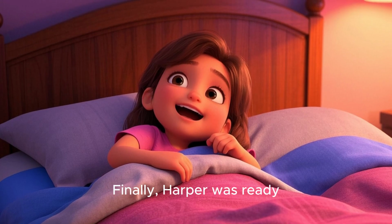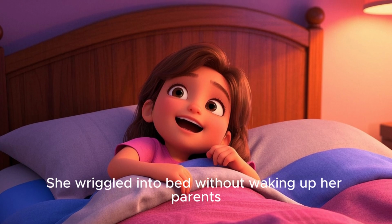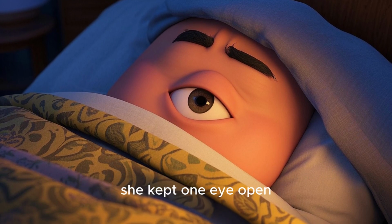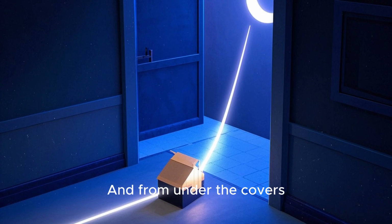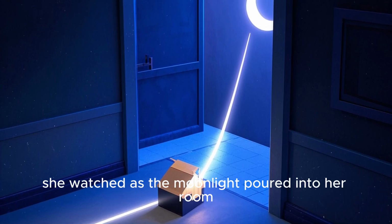Finally, Harper was ready. She wriggled into bed without waking up her parents. And even though she was snuggled under a blanket, she kept one eye open. And from under the covers, she watched as the moonlight poured into her room.